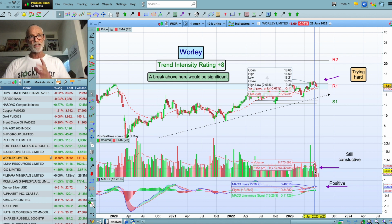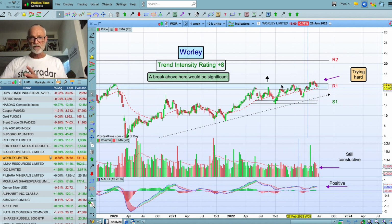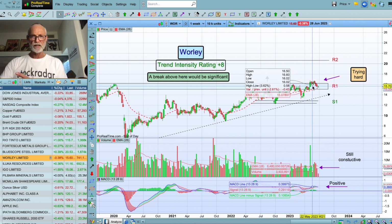So this is another test. We're going to see how the buyers perform, because we really are just teasing around this big resistance level. It can really make a good breakthrough here. Then we're looking at R2 and possibly higher. But the sellers aren't going away just yet. So, but we're quietly confident.